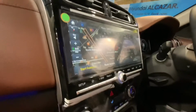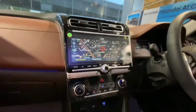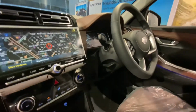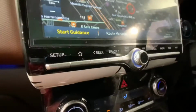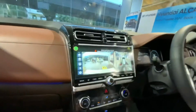So you can use this map with Apple CarPlay, Android Auto, or the car's navigation. If you click the button at the center, the radio will be turned on, and if you click it again, it will be turned off. And there are many buttons, the controls for the touchscreen system, like the setup button, the favorites button, seek, track, push, volume, media, radio, etc. Now let me give you a brief explanation about the 360-degree camera or the monitor.